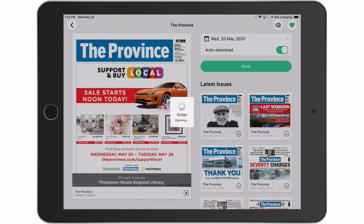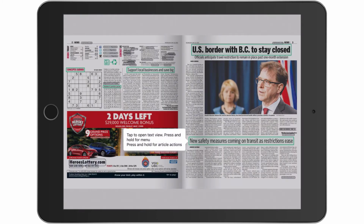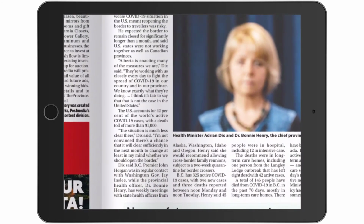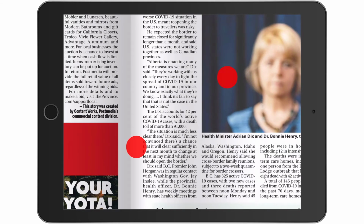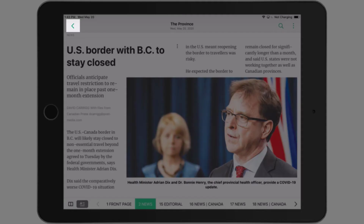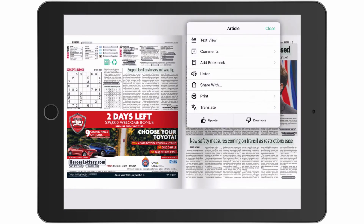Use the page thumbnails at the bottom of the screen to choose a page to read, or swipe left or right to change pages. Pinch to zoom in or out. Tap the title of an article to switch to reading view. Tap the back button to go back to full page view. Long press an article title for additional options. For example, PressReader can translate articles into about 20 different languages.